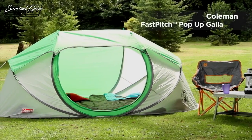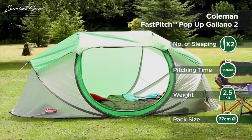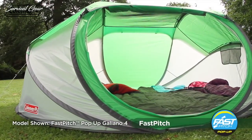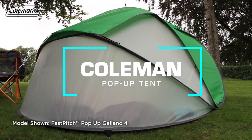Galliano is the perfect partner for festivals, multi-stop holidays, and weekend trips, offering instant comfort and convenience on the campsite thanks to the fast-pitch pop-up structure. Pitched in less than 1 minute, the Galliano's fiberglass poles pop into shape once removed from its carry bag and elastic strap.